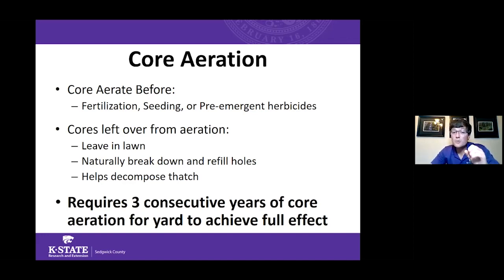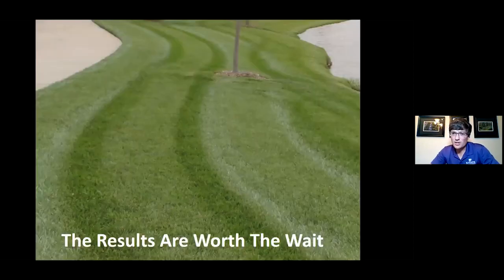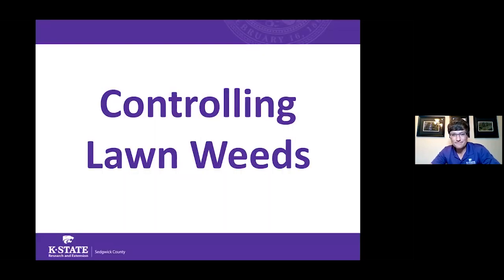And research shows it really takes 3 consecutive years of core aerating once a year to really get the full benefit of core aeration. You'll see benefits the first year, you'll see benefits the second year, but it's really after that 3rd year that you are really going to start to see a noticeable improvement in the overall health of your lawn. So the results are definitely worth the wait.